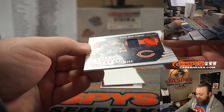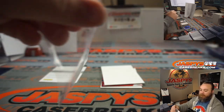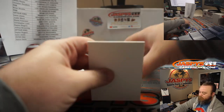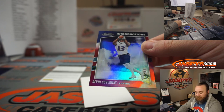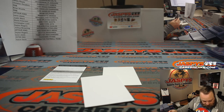Nice dual relic, 79 out of 99. David Montgomery, piece of his glove there for the Chicago Bears and Steve Wright. And Devin Duvernay, 73 out of 100 for the Baltimore Ravens. Random number block on that. Spot 3 is Robert Greece.